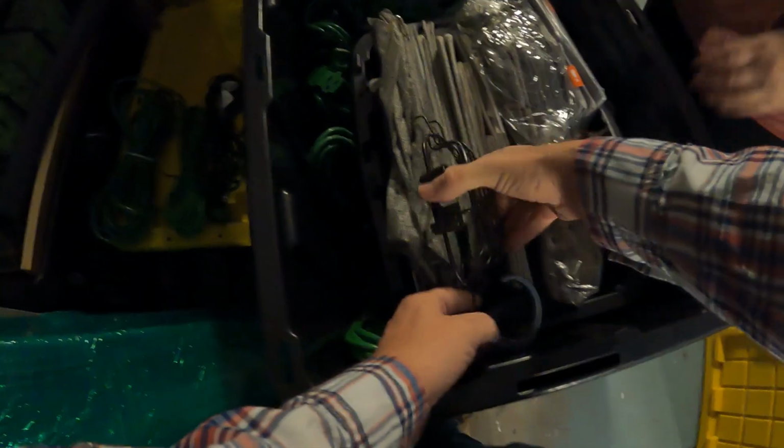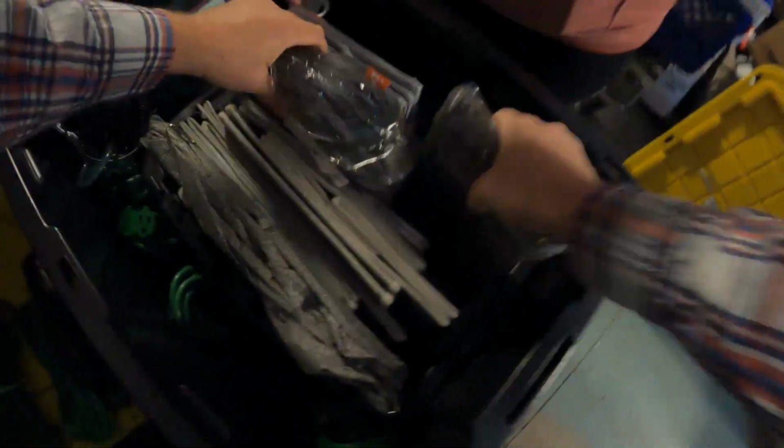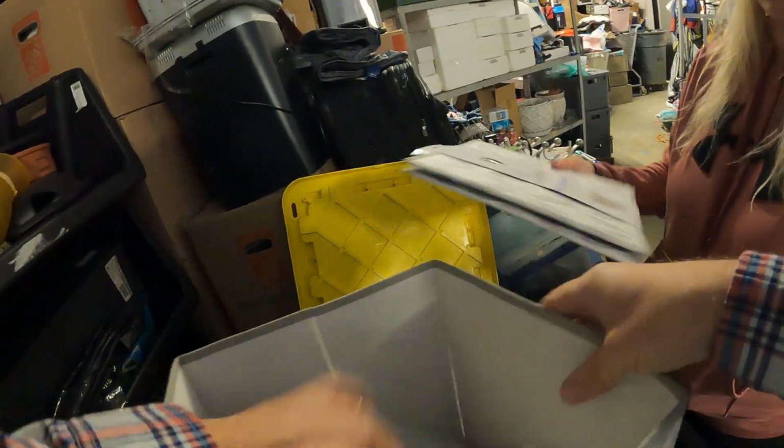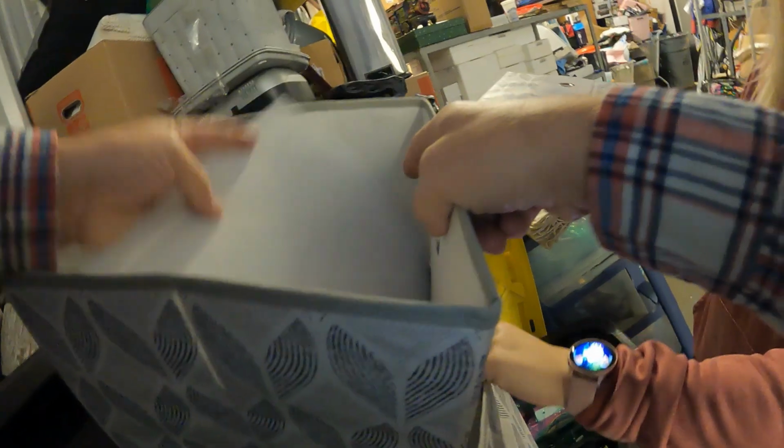All these extension cords. Is that what those are? Yeah, those are nice. Fits in a cube organizer. Those are all the same. These could all go together. Make a little set. Yeah, this bin is full of extension cords and all these organizers.